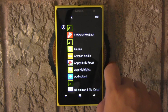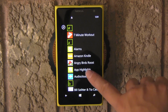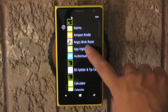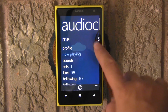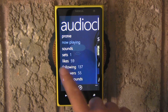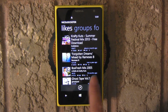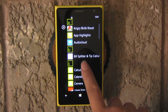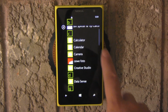The 7-minute workout is something that I definitely like to do, so there is the good workout app for me anyways. Alarms, Amazon Kindle, so if you have any Kindle books that you want to read. Audio Cloud, I am a SoundCloud addict. So this is the thing that I needed to have here so I can see all of my likes, quickly load all of my music, see what's new in my stream. If you are a Spotify user, Spotify is also available on here. Bill Splitter and Tip Calculator, I used that last night at dinner.